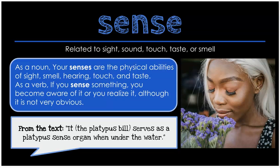As a noun, your senses are the physical abilities of sight, smell, hearing, touch, and taste. As a verb, if you sense something, you become aware of it, or you realize it, although it is not very obvious. From the text, it, the platypus bill, serves as a platypus sense organ when under the water.